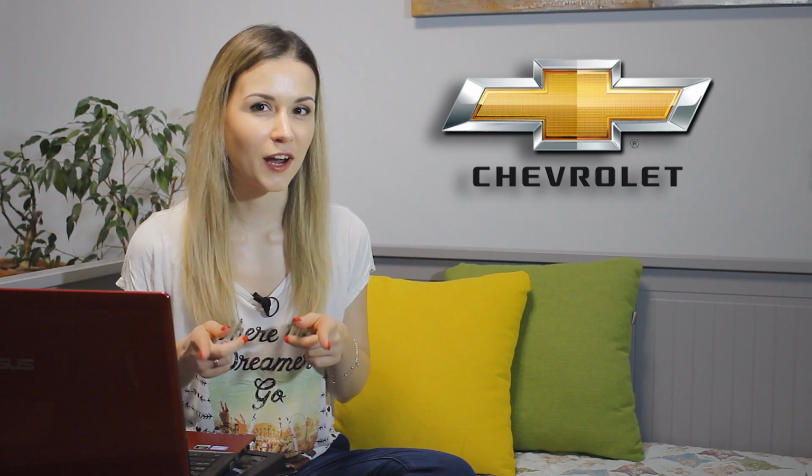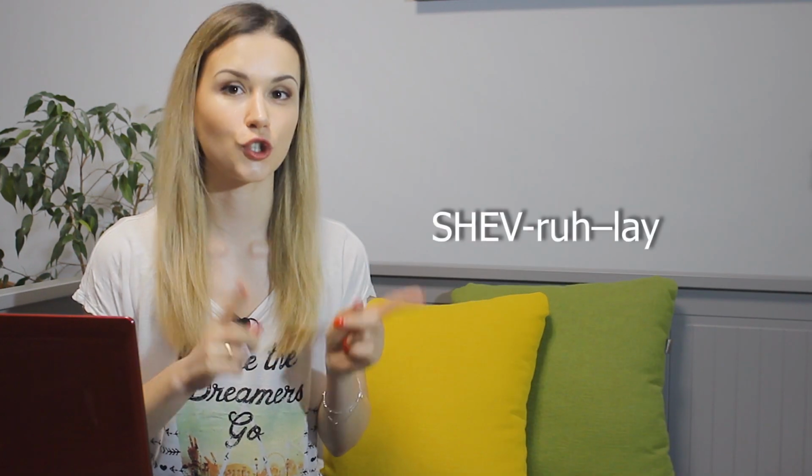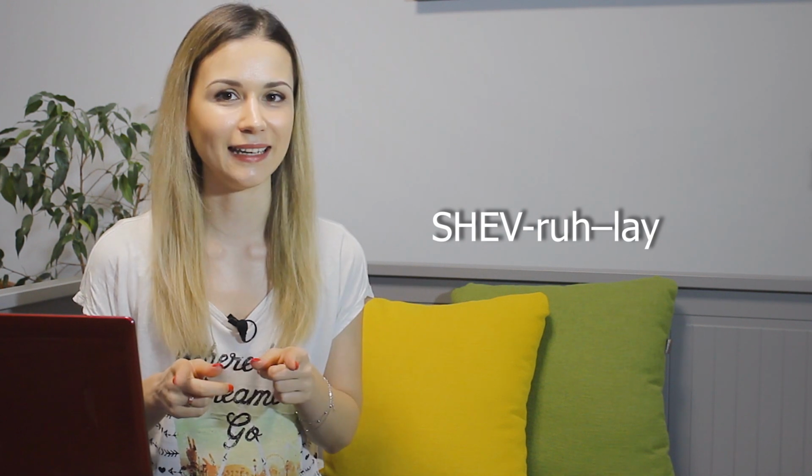And now, again, a German brand. This one. Audi. This is how it is pronounced in German, and this is how most of the world pronounces it. But not Audi. Now, this one is an American automobile division of the American manufacturer General Motors, and that's what Wikipedia says. Chevrolet. Some people say that it's from France, though. Chevrolet. Not ch, but sh, and not let, but lay.